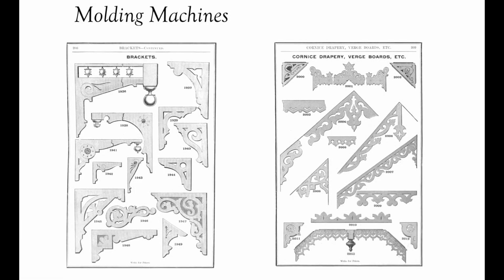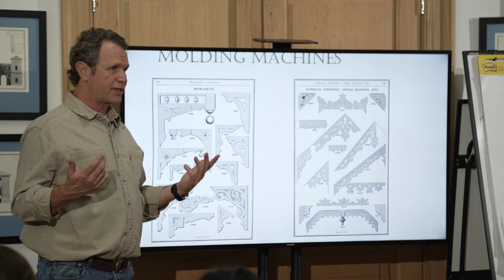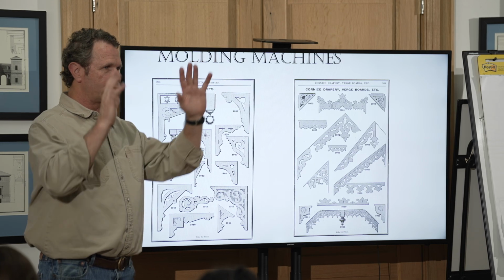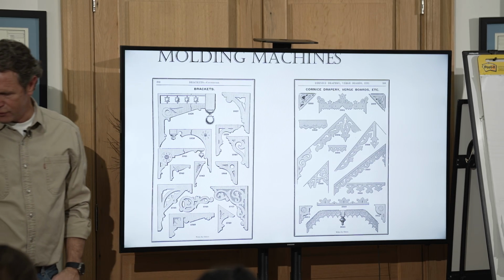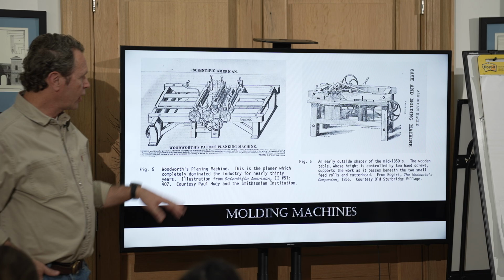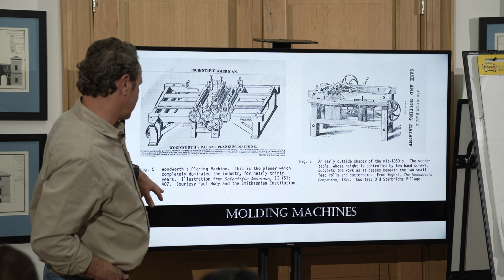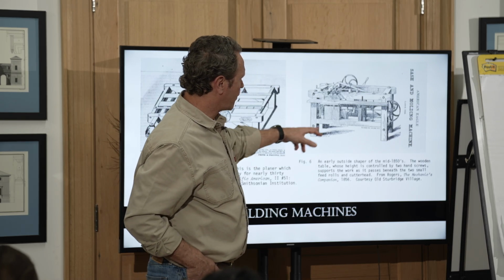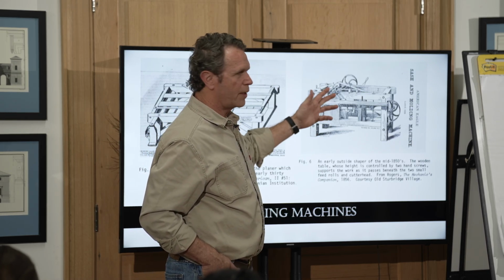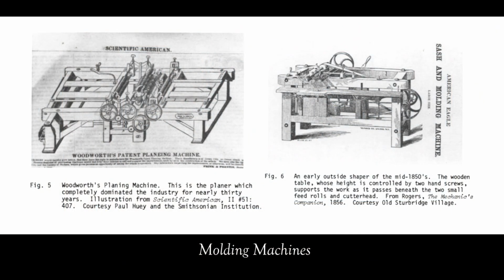So how did these show up in catalogs? It's because of the machinery and the things I've said before. By 1860, every machine that we use in our shop down in Benbrook was available. You'll see some examples of that. Early molding machines, this one is 1850s. Notice the parts: it's a combination of wood and metal. So the very early 1840s and 1850s machines were a combination of wood and metal.